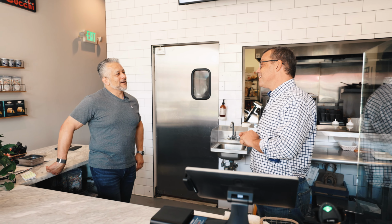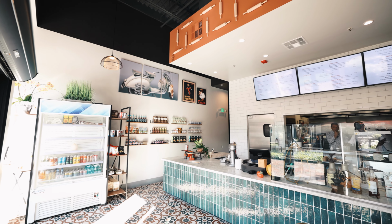So are there any of your mother's recipes that are on the menu? The tiramisu. Okay, awesome. So the tiramisu is my mom's recipe. Everybody has their own recipe. People add whipped cream, cream cheese, or ricotta. They have different varieties of tiramisu, but the recipe of the tiramisu we have here is from my mom, so I cannot take credit for it.